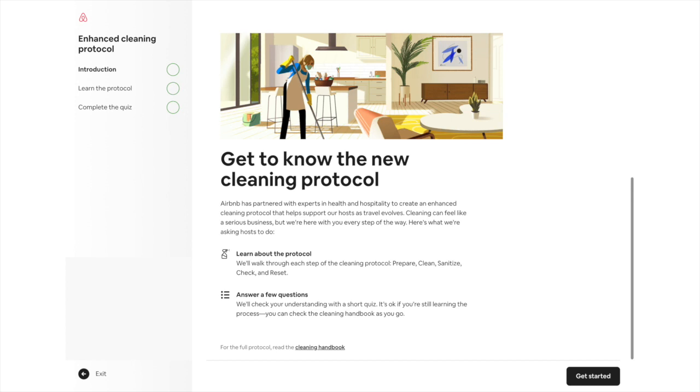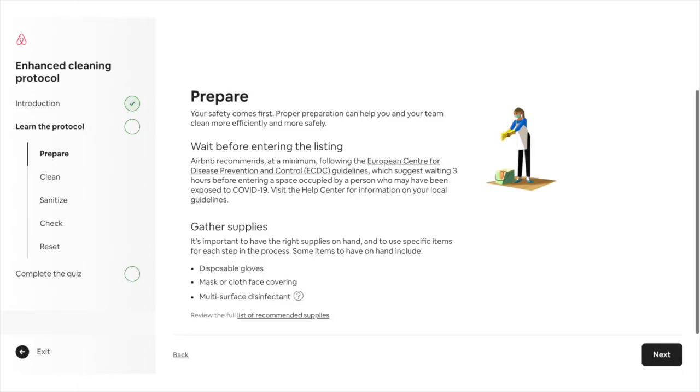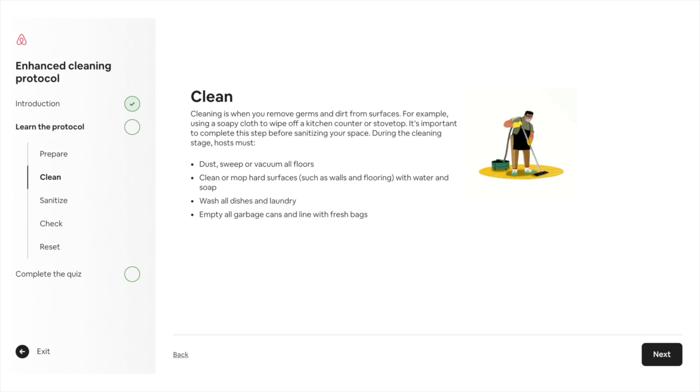You'll see that the quiz basically starts with first an introduction to the enhanced cleaning protocol. Then it moves on to learning the protocol and then to the actual quiz. The protocol is in 5 steps. This 5-step protocol starts with preparing the cleaning process. Then it moves on to cleaning, from dusting, mopping, washing.